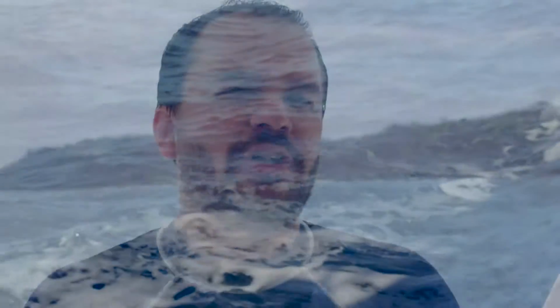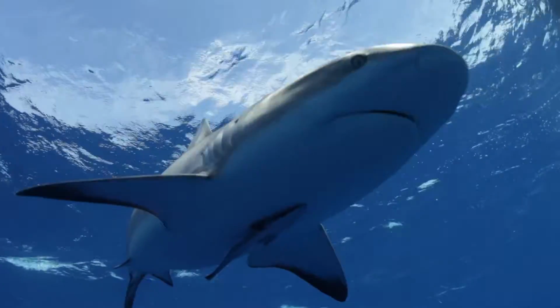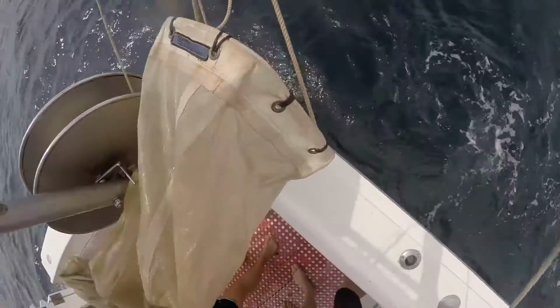The idea is to go document the rich biodiversity that's out there. We're going to go look for blue whales, for sharks. We're going to do some phytoplankton samples, some water samples, so that we can study this very rich, relatively unstudied area.